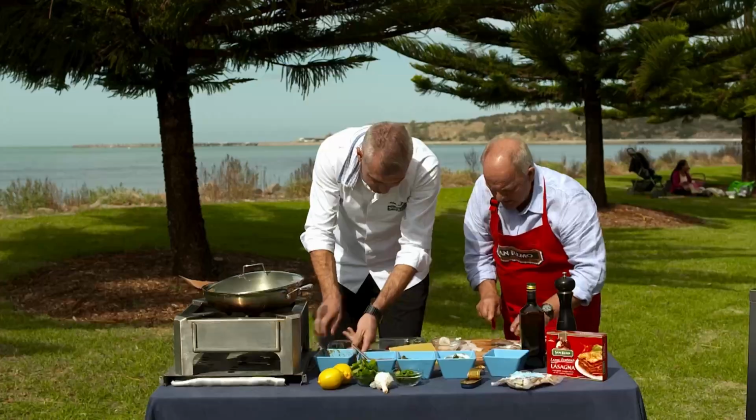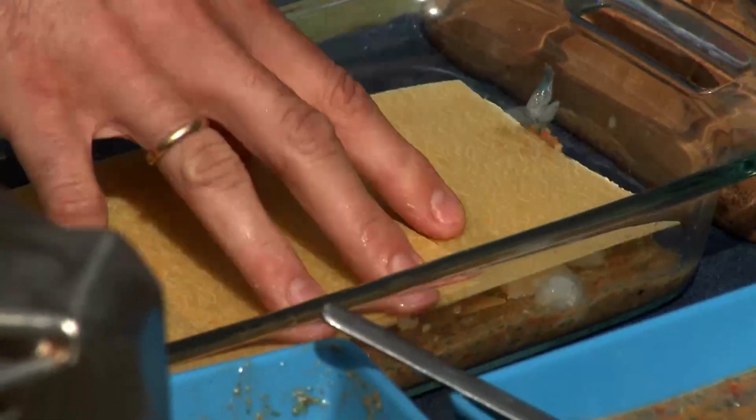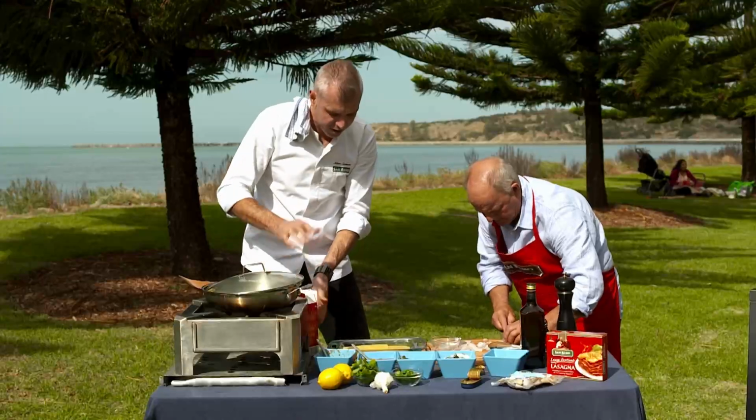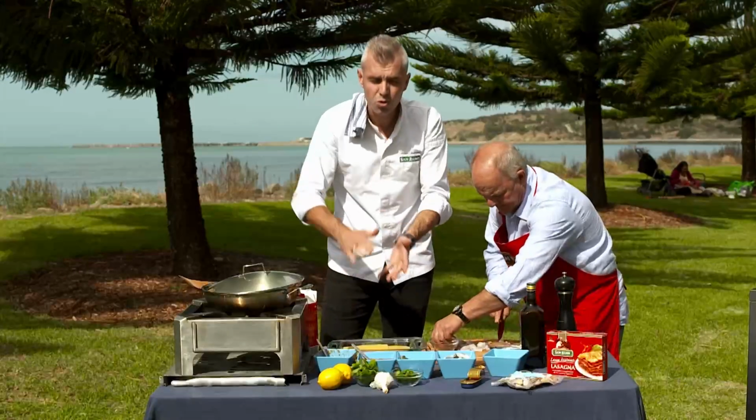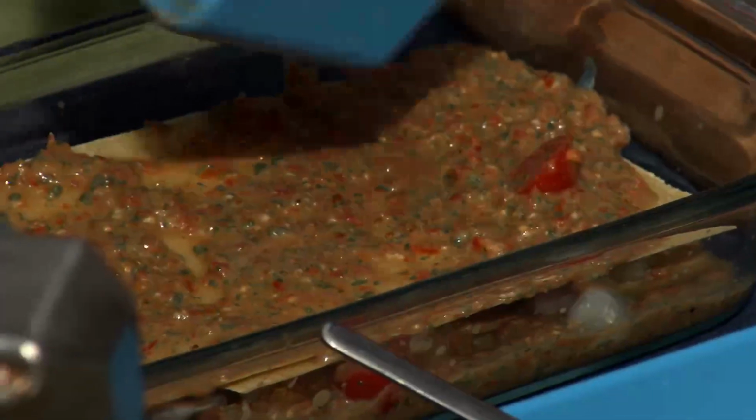All right, so we've got a decent amount of seafood in there now, okay? What we need to do is get another layer of pasta over the top. And Michael, all you do is just keep repeating that process over the top. So just basically keep building it up till your baking dish is all nice and full. Now don't overfill it. All right, you can scatter the seafood around.